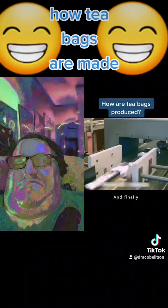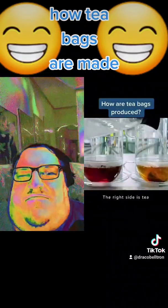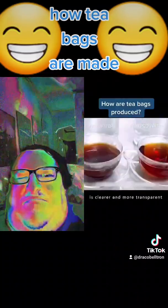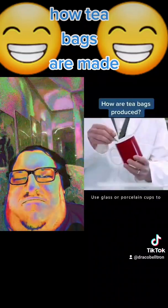And finally, an interesting science for you: how to make a good pot of tea. The left side is tea brewed with hard water. The right side is tea brewed with soft water. As you can see, the tea made with soft water is clearer and more transparent. There are fewer impurities.